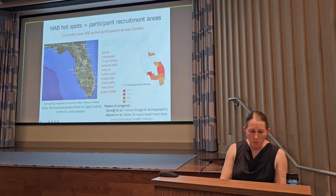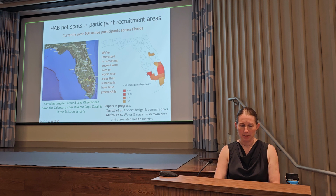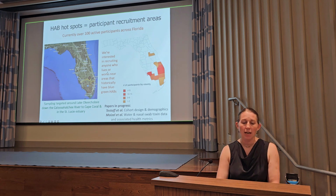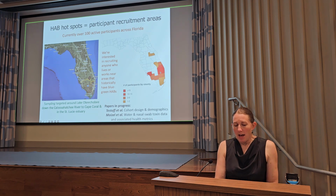When we're looking to recruit people, we also do this through postal mail. It turns out people read their physical mail. We send out flyers to people around Lake Okeechobee and the connected waterways at the St. Lucie estuary and the Caloosahatchee River. This is sort of a heat map of where we've recruited people so far.